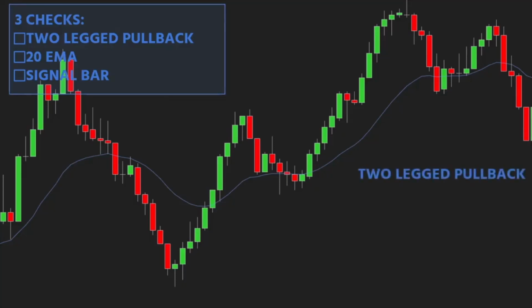The first criteria is to identify a two-legged pullback. A two-legged pullback is a pattern that looks like this. It is a pullback that has one leg down, one leg up, and then another leg down. It essentially tries to make two attempts down. We look for this pattern because we know that the market likes to move in twos. This is because traders and institutions feel more confident entering a trade after the market tries to make two attempts at something. Here in the chart, we see a two-legged pullback.